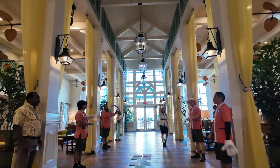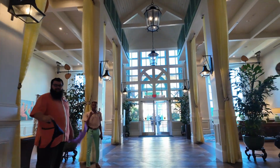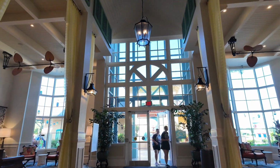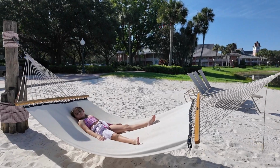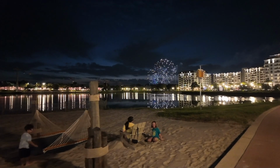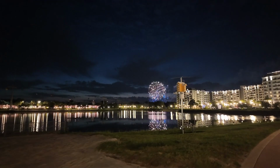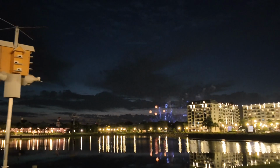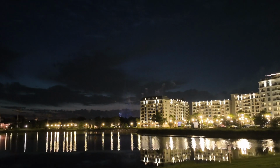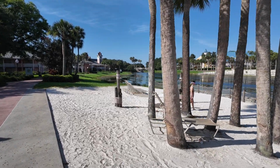But honestly, I really, really loved our stay at Caribbean Beach. I loved all the little hammocks everywhere and the sand, and we would just sit and watch the fireworks. We could see the fireworks show from Epcot from the little beach areas all throughout the resort. The vibe was just really awesome. I'd definitely go back, and that's one of my top resorts.